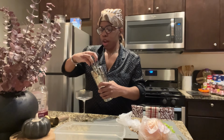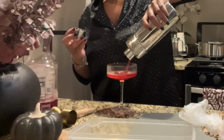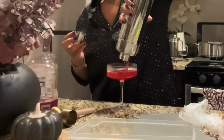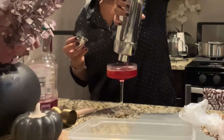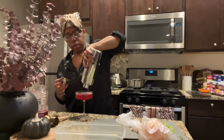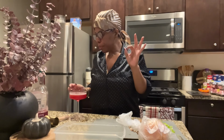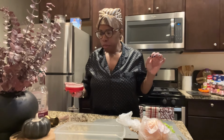Then I have my cute little cocktail glass here. Why didn't I think of this sooner? Perfect. My Wednesday is already over. We have Thursday, Friday, Saturday, Sunday. So I have a good few days off of work. I can dig it. Mm-hmm. Okay.